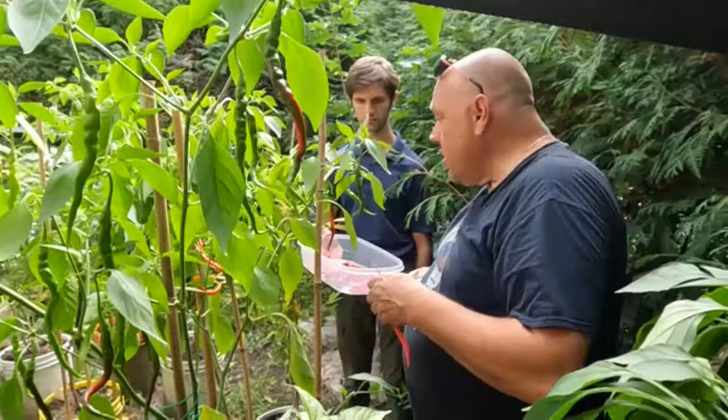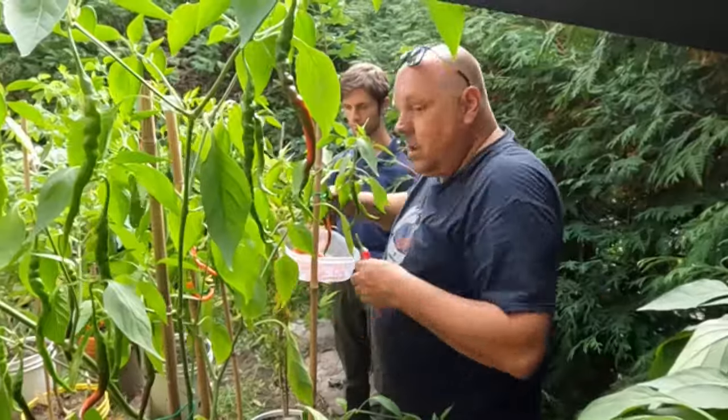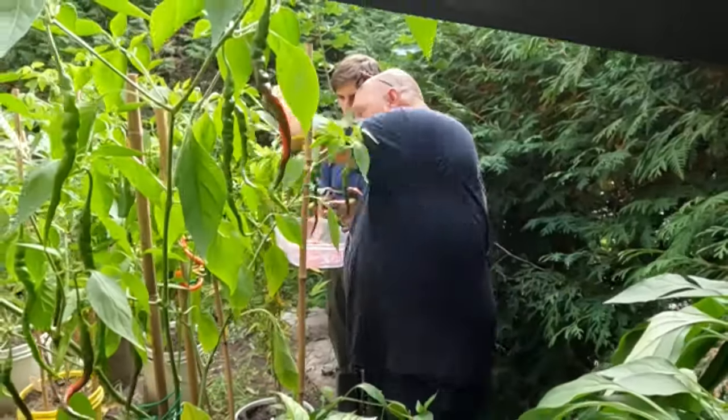Actually, that's a little green still on the top. We got a bunch here. Look at that nice big one. Wow. Now that's a pepper, ladies and gentlemen. That thing is going to have some great flavor. Beautiful, beautiful pepper. Good weight to it, too. I can feel it.